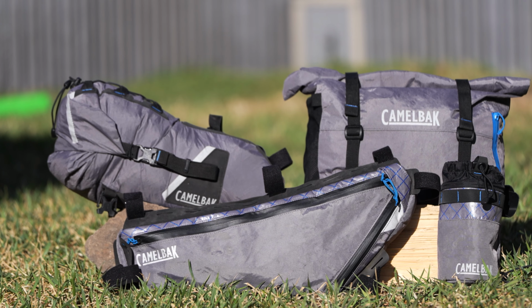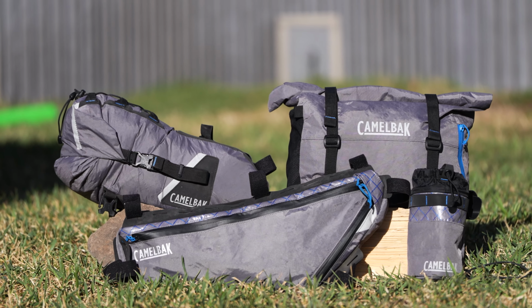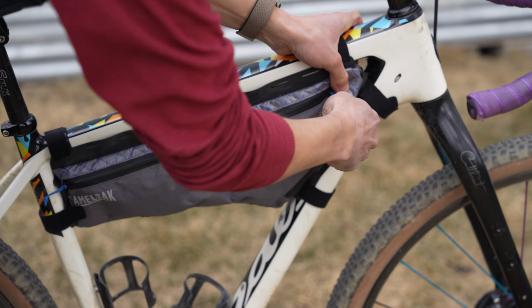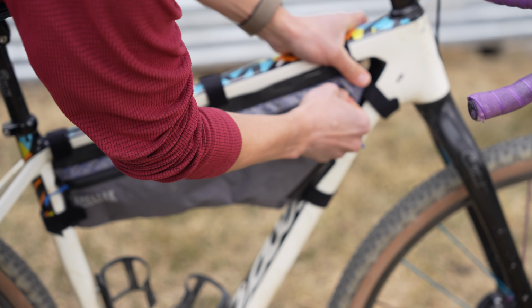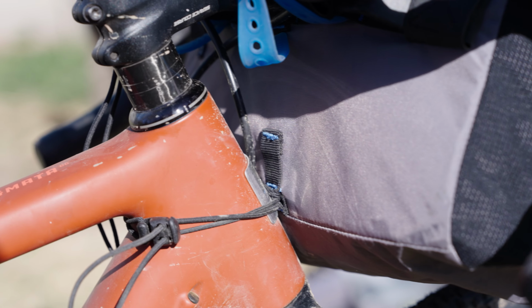Although Camelbak's bikepacking bags may not stand out as exceptional, they mark a promising beginning for Camelbak. They boast some distinctive features that set them apart from other mass-produced bags manufactured overseas. And in this case, these bags are made in Indonesia. However, implementing certain adjustments, such as upgrading the frame bag zippers, enhancing the bungee system on the handlebar bag, and adding robust buckles and reinforcing high-stress areas could significantly improve their appeal.